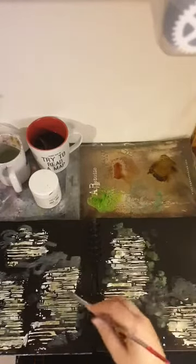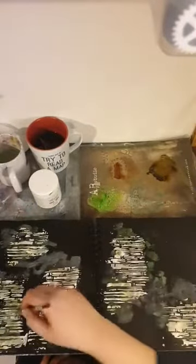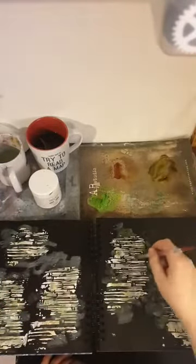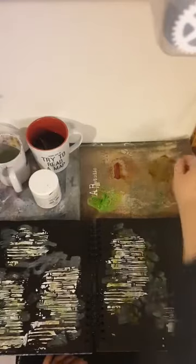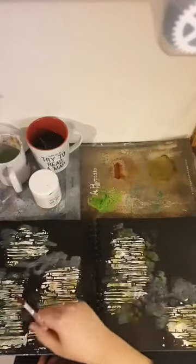Did I dry that? Yes, I've forgotten if I dried then. So I want to build up some layers. If you just keep adding while it's wet, you're just going to blend those colours together. If you take time to stop for a minute, that's when you'll start getting your layers building up. So for me, it's just taking a bit of time to get the colours how you want them.